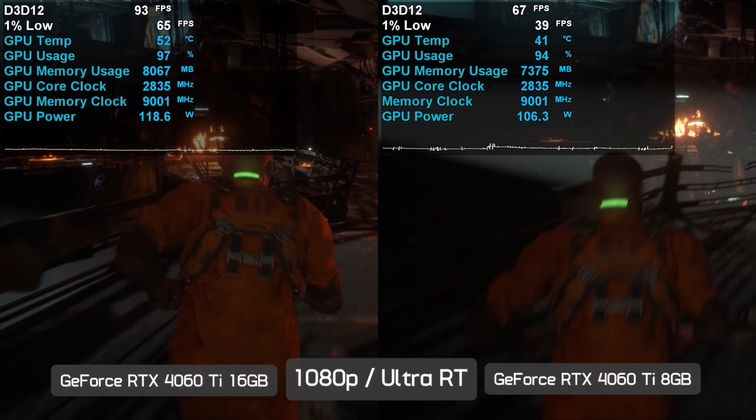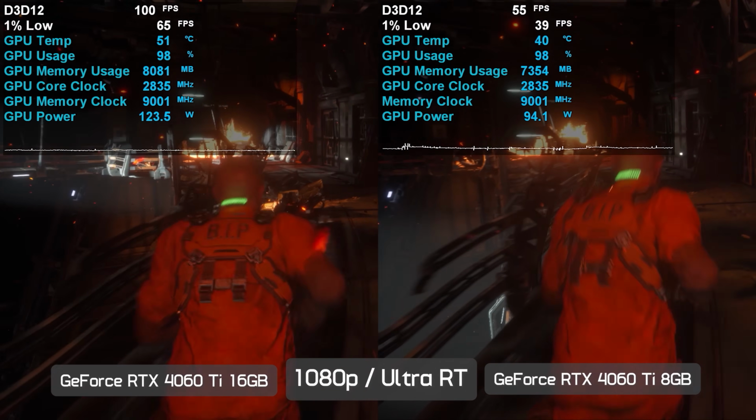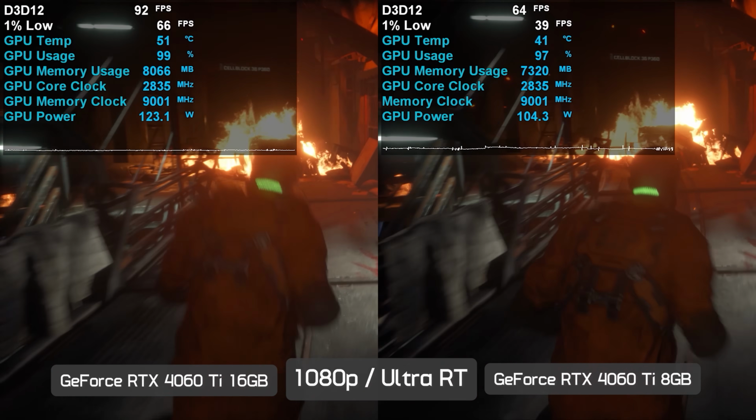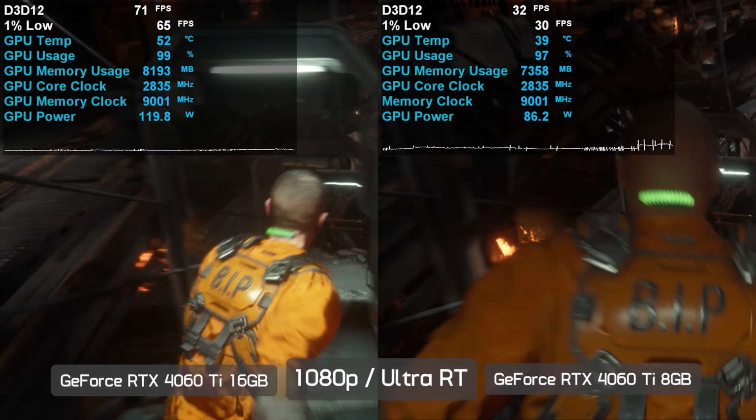Again, 1080p with the ultra quality settings and ray tracing has been enabled. Again, the 16GB model is faster despite the fact that nothing else has changed apart from the VRAM buffer. We are seeing much more consistent frame time performance.